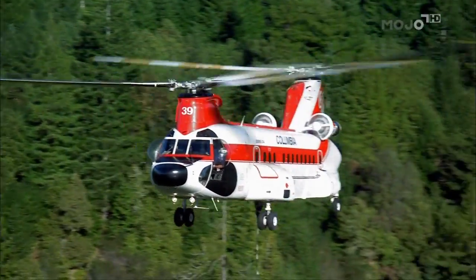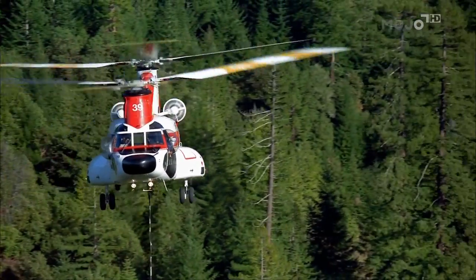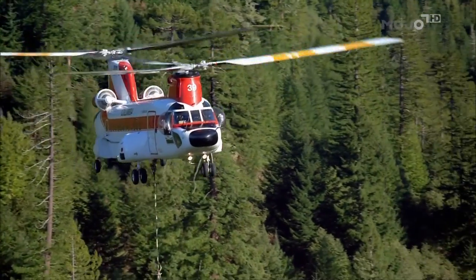It's kind of like flying a bus. You got to plan your movements out, and it takes a moment for it to react, but when it does, it's a serious reaction.